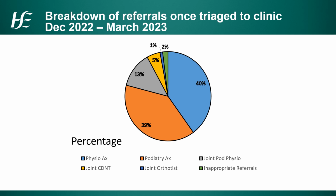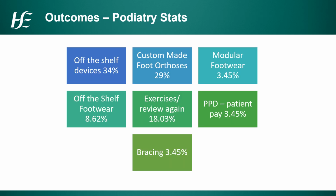And we've had 2% inappropriate referrals, which are kind of pain-free pes planus with no functional impairments. So just because a person presents with a pes planus, a pronated foot, does not necessarily mean that they actually need an orthotic. Unless their function is impaired or they have pain, then we look at them for those reasons. So 2% are going back to referrers.